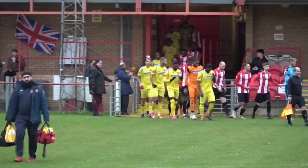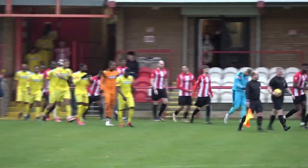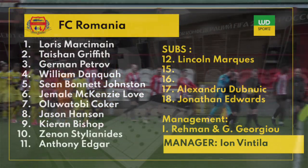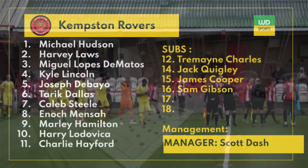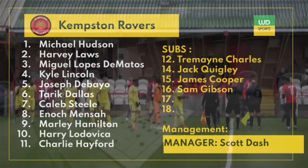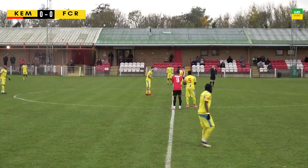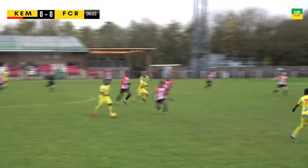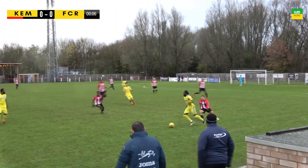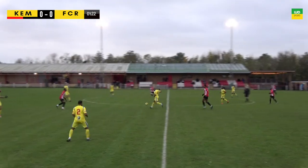Today we are bringing you more action from the Southern Central Division. And it's FC Romania taking on Kempston Rovers. FC Romania with a win today will have the chance to really put themselves into contention for the playoff places. It's been a really interesting season so far and it's definitely hotting up in that region of the table.